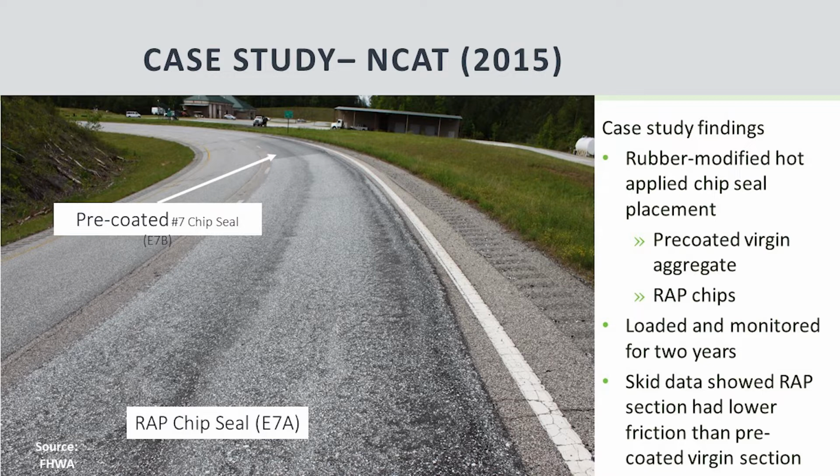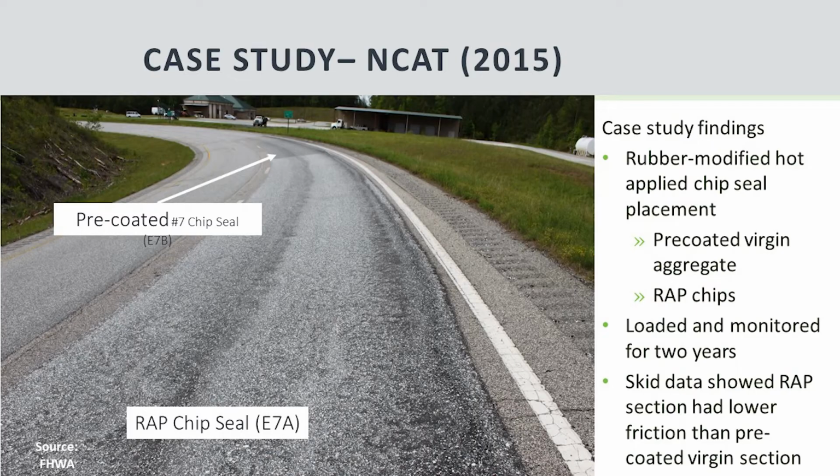Not really as much on the use of recycled aggregate in surface treatments as some of the other case studies. The one conclusion that they drew from this is that the RAP section had lower friction after 2 years than the pre-coated virgin section. There's some thoughts about why that occurred in terms of the amount of fines and other material that might have gotten into the mix. But this just shows that it has been studied, it is being studied elsewhere. I don't know if Mike Helmsley is still in the room, but this information comes from Mike.